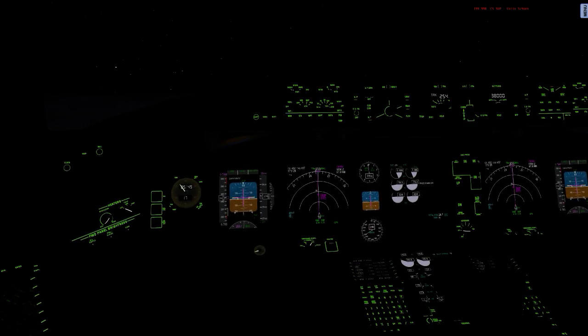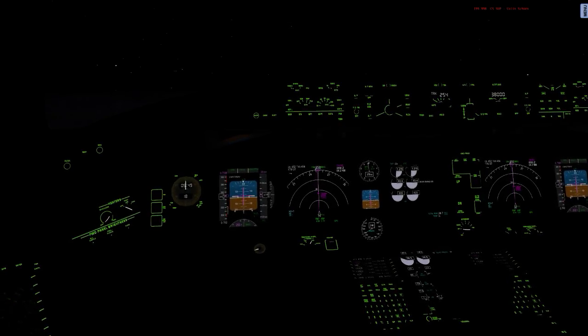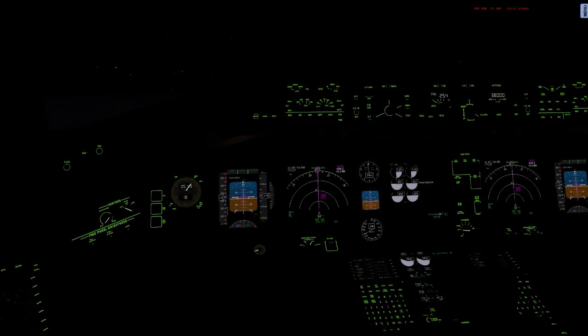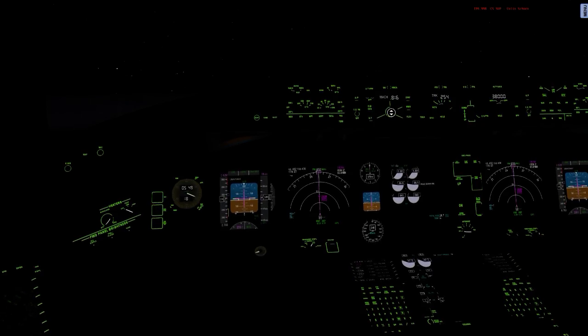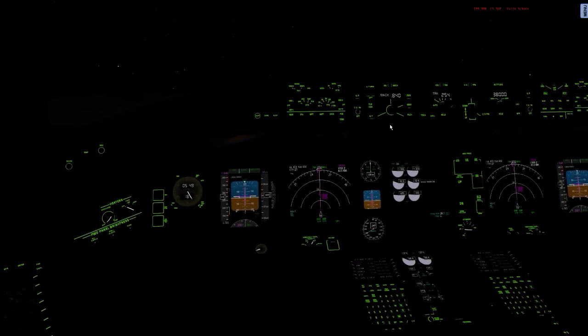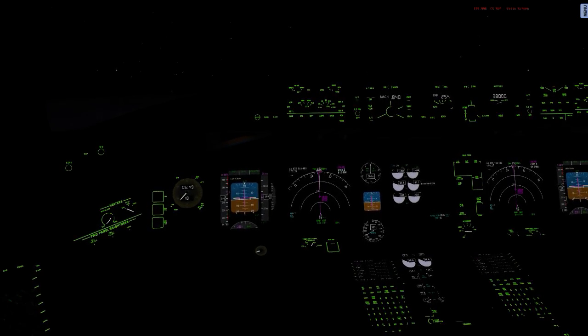So we have just reached flight level 380 and we are about 66 nautical miles from our first point, which is Sycant. And I'll probably just speed up the speed. We are going a bit slow. So we are aiming for about Mach 0.840. It's not 0.340, that will be too slow.